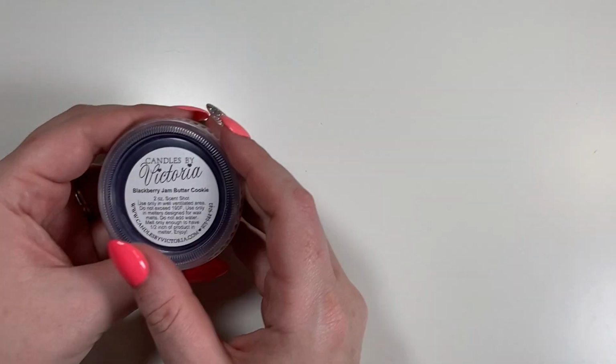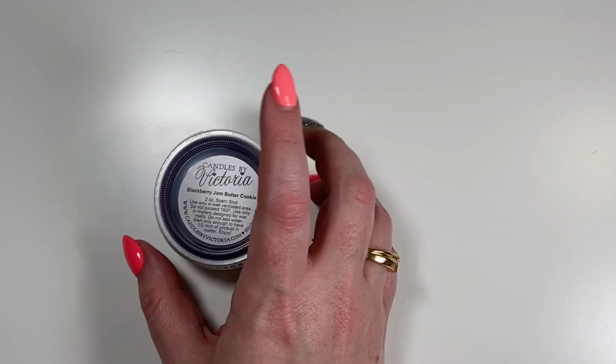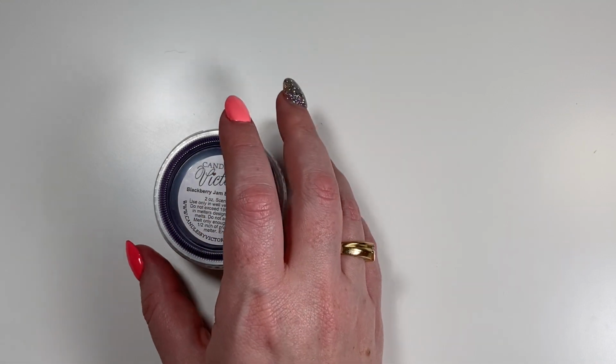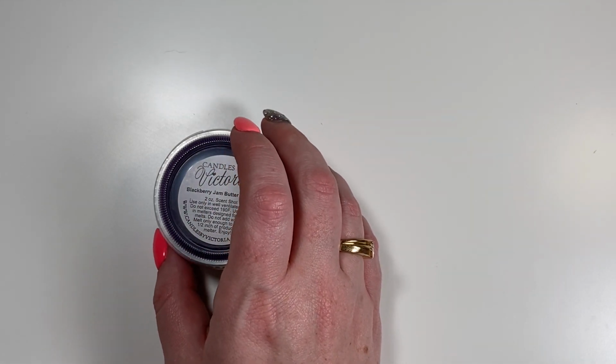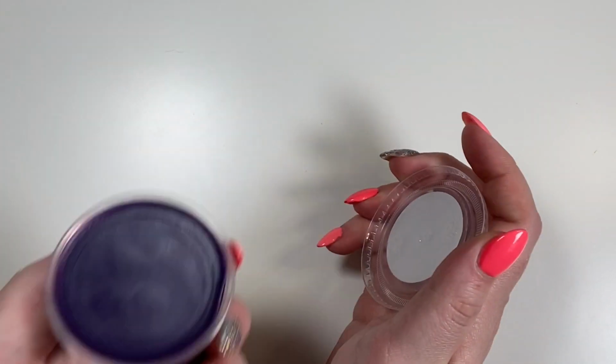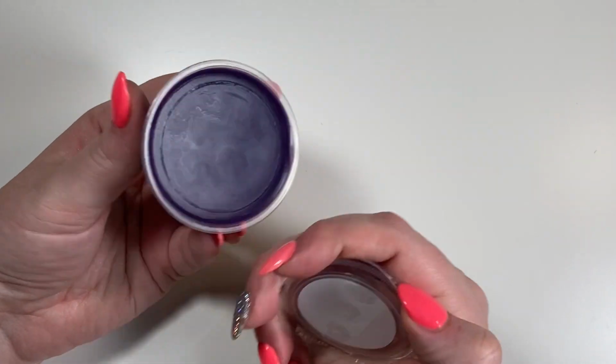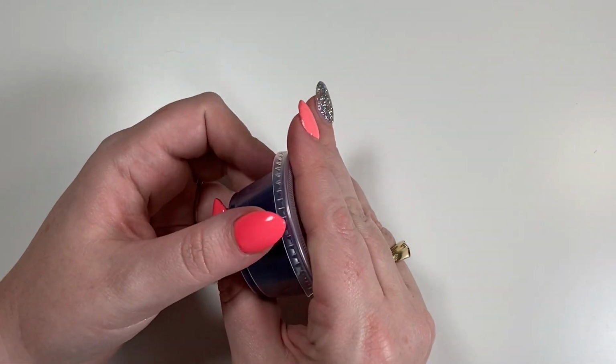We have blackberry jam cookie, and I think that this is a butter cookie and tart blackberry jam. Again, she does blackberry really well, and it has that buttery kind of shortbread cookie scent to it.